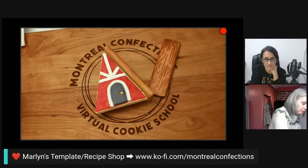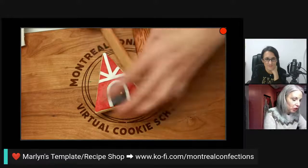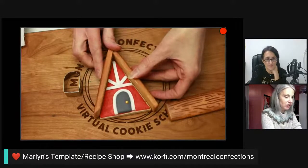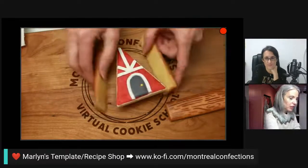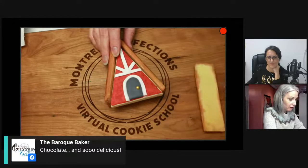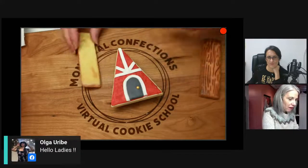All right. So now the width of the roof, if I was to attach this roof, because there's no back, right? I had said it was one face. Look at how much it sticks out. It doesn't look right. So I'm laying it on this cookie cutter so that when I attach the roof, it sits properly. You can cut your cookies more narrow, but I find that it looks a bit wonky.